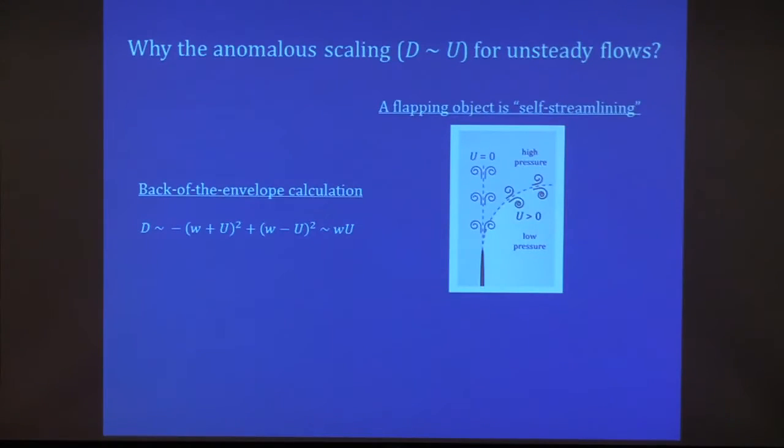The way I like to think about it instead is that a flapping object is self-streamlining in a way. Here's the idea. If you have no flow and you're flapping this thing back and forth, it jets out dipoles that shoot out from the wing. When you turn on the flow, the jet bends over. As you increase the flow more and more, it curves more and more, and the object actually hides more and more from the flow. It presents a smaller object to the flow. So increasing U makes it more streamlined.